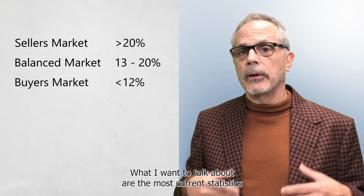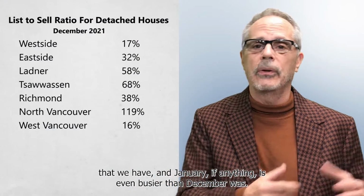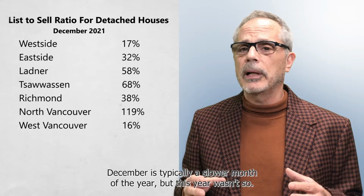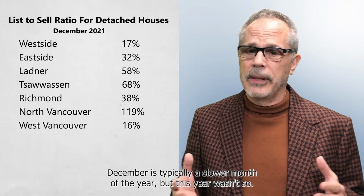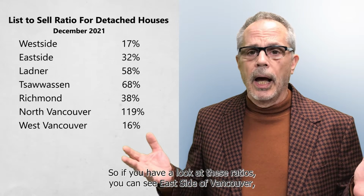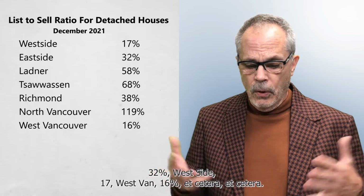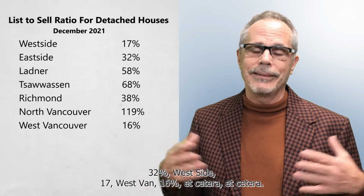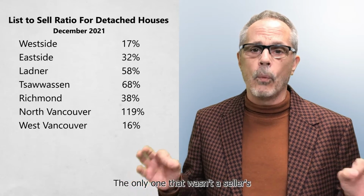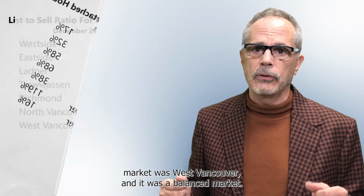What I want to talk about are the most current statistics that we have. January, if anything, is even busier than December was. December is typically a slower month of the year, but this year wasn't so. If you have a look at these ratios, you can see Eastside of Vancouver 32%, Westside 17%, West Van 16%, etc. The only one that wasn't a seller's market was West Vancouver, and it was a balanced market.